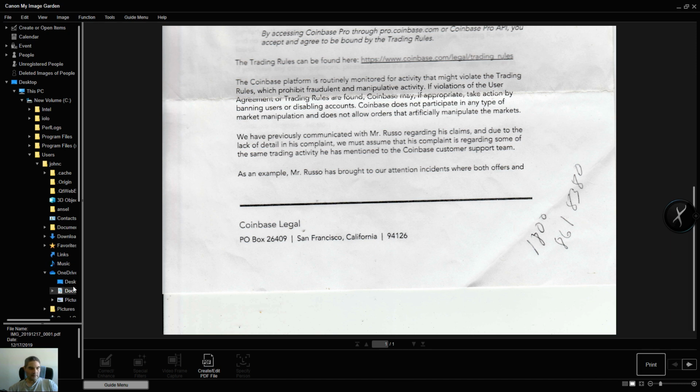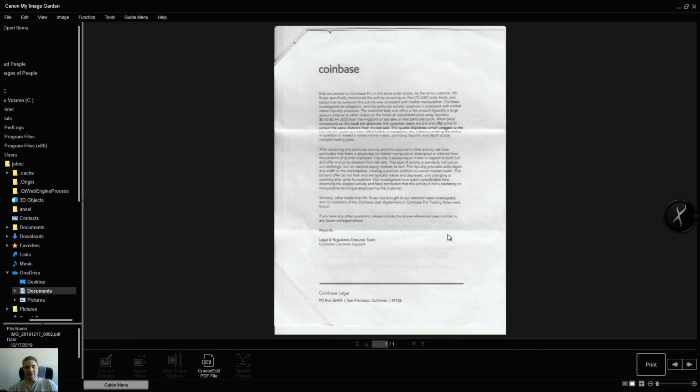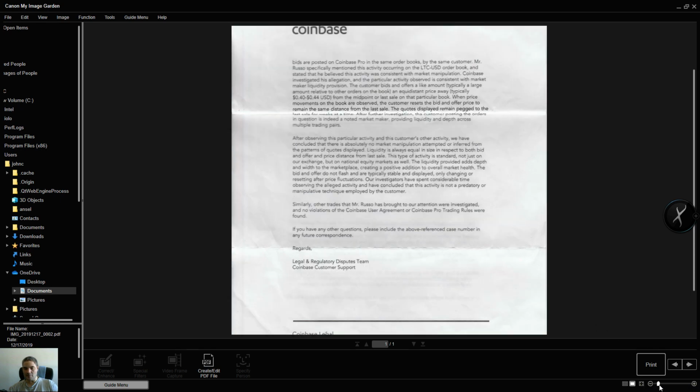Okay, I go back to documents. Oh, I forgot I set it up that way. Please forgive me if I'm not. I got a new mouse. Okay, now we're going to look at this other part here, you see?